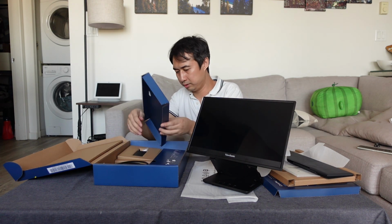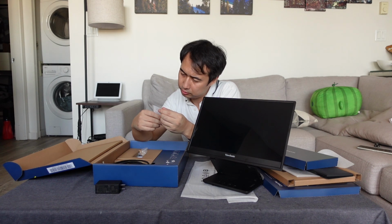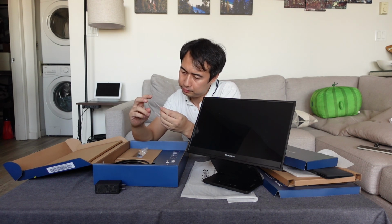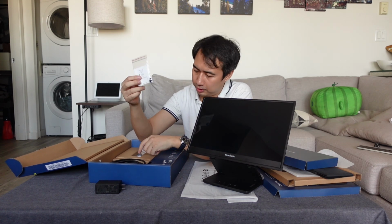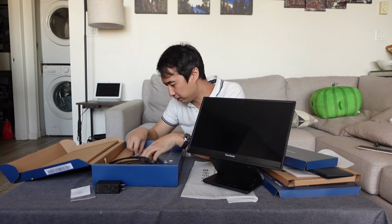And then we have the cables. We have the charging brick, of course, and that's for plugging in USB-C. And then we have, is this for mounting to a tripod? Interesting. Oh yeah, this is to mount to a tripod, some kind of tripod adapter thing. That's really cool. I didn't think about that, but if you're outside, you could have a tripod to mount it to. That's cool. Then you got some cables here.